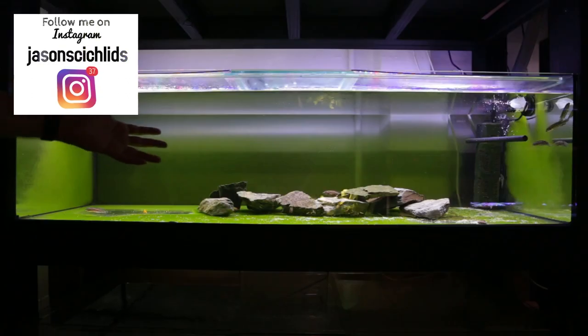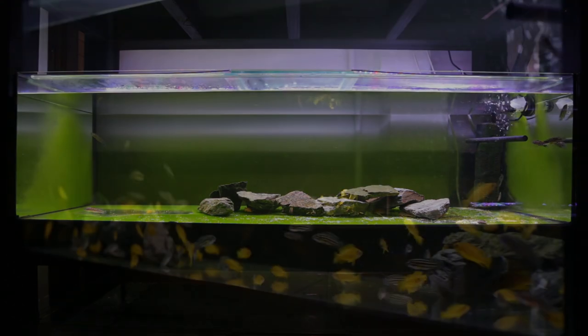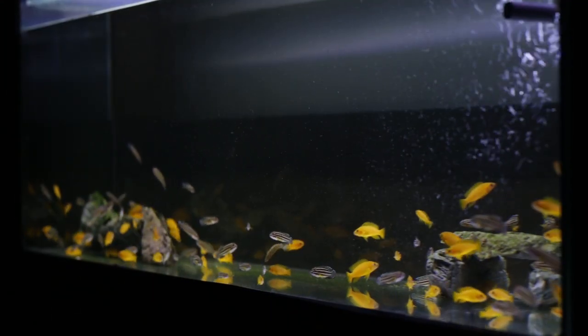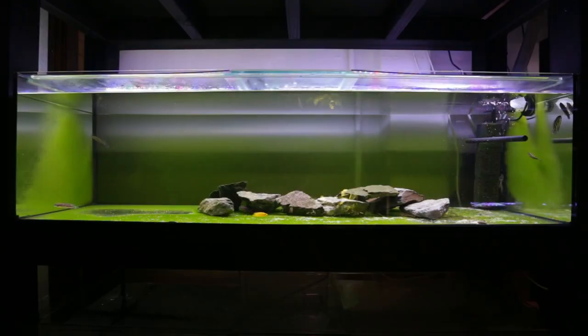Here's the 5-foot aquarium now. This aquarium, for the last few weeks, you would have seen it was fully stocked with Neolamprologus leleupi and Julidochromis regani fry. And as you can see, there's hardly any fish left in it.